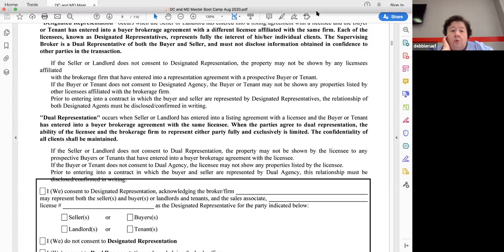Now, where you were probably going to see more dual representation that's acceptable would be in the tenant landlord situation, because it's easier. You represent a landlord in posting a listing, and more than likely you're going to get people calling you from online websites that are not represented by other agents, and you will represent them, okay? Or you will have them sign non-representation agreements.